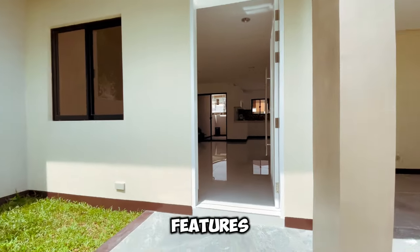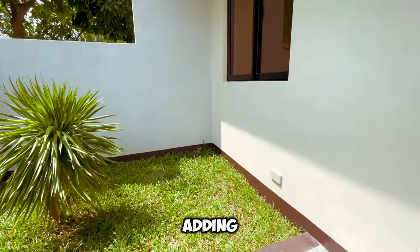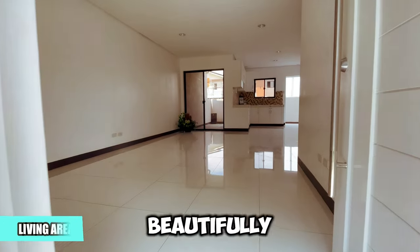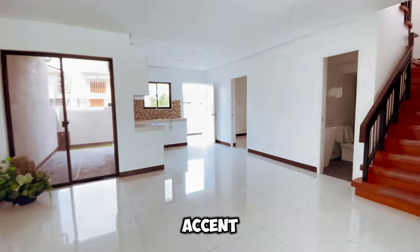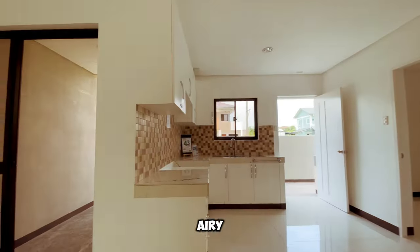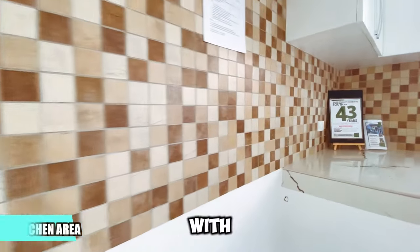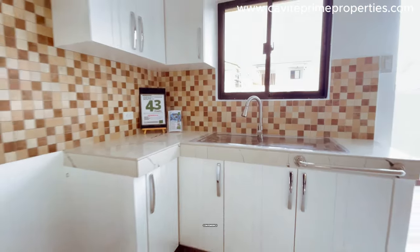The front yard features a well-maintained garden with lush green grass and living plants, adding a touch of nature to your home. Stepping inside, you'll find a beautifully finished interior with white tiles and an elegant white accent paint that complements the open and airy feel of the space. The kitchen is a chef's dream, with overhead cabinets for ample storage and a sink base cabinet for convenience.